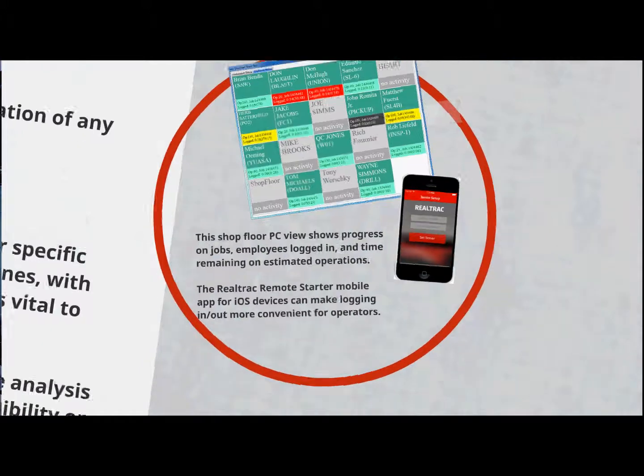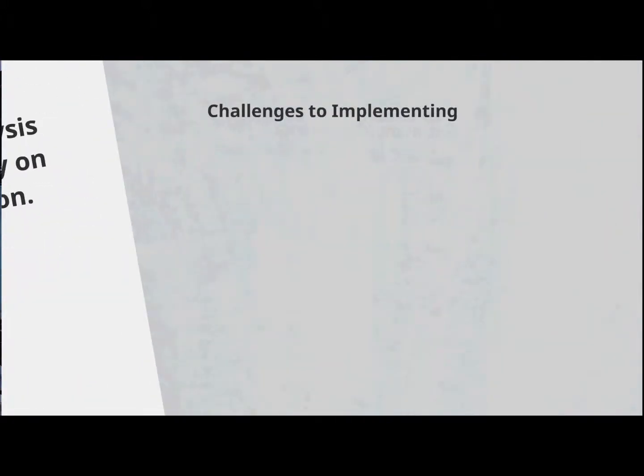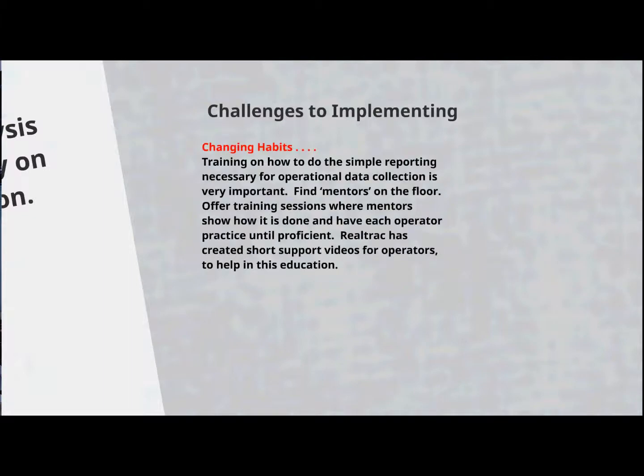A couple of challenges to implementing. Got to change habits. Training on how to do the simple reporting necessary for operational data collection is very important. Find mentors on the floor. Offer training sessions where mentors show how it's done, and have each operator practice until proficient. RealTrack has created short support videos for operators to help in this education.